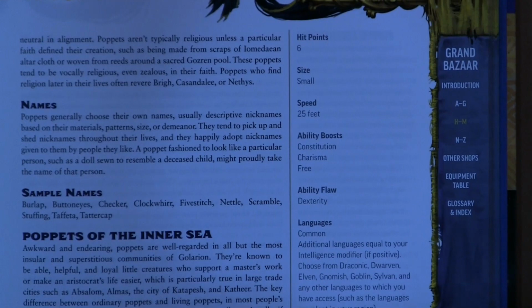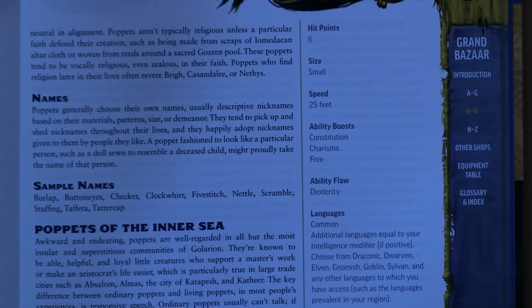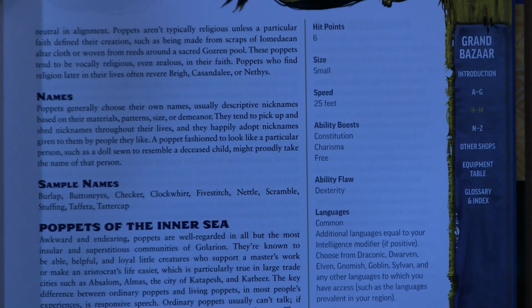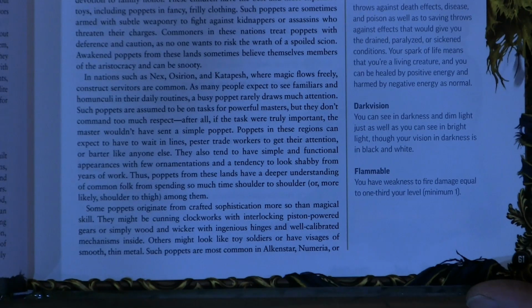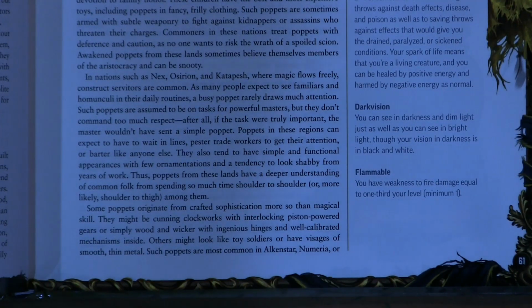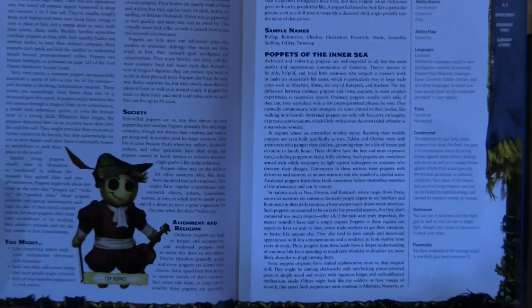And then over here, they come in with 6 hit points. They're small. They have a speed of 25. They get a Constitution, Charisma, and 1 free ability boost, but they are not very dexterous. They lack that. They also have Dark Vision, but they suffer from a weakness to fire, probably because most of them are made of things that are highly flammable, like straw in clothing.